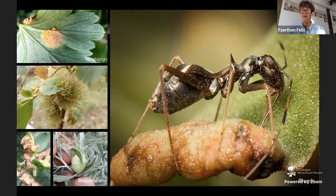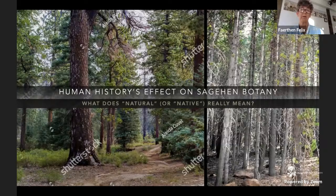All right. So we're going to get back to all those things that I said I'd talk about later. So human history's effect on Sagehen botany and what natural or native really means. So here are two photos.